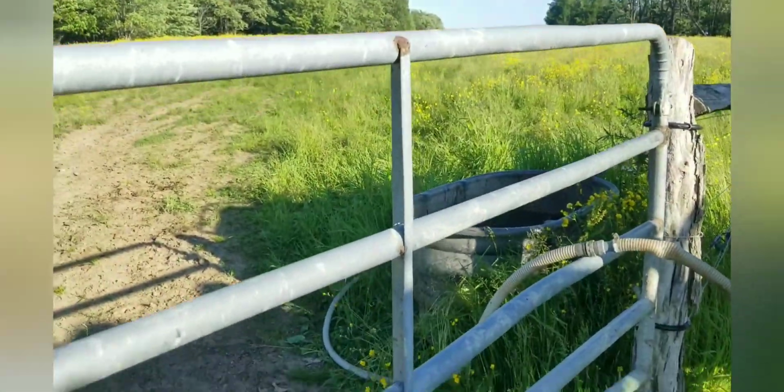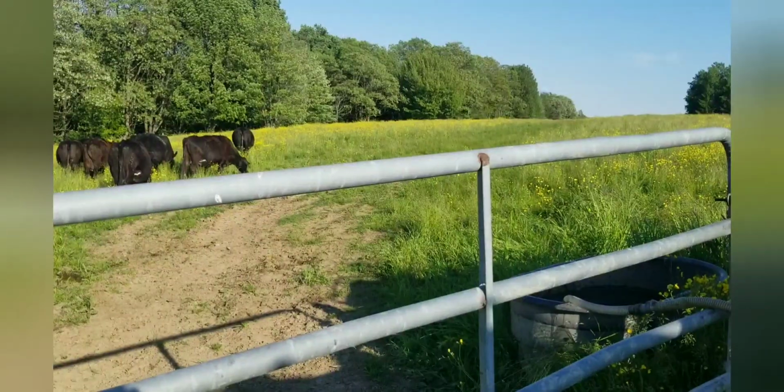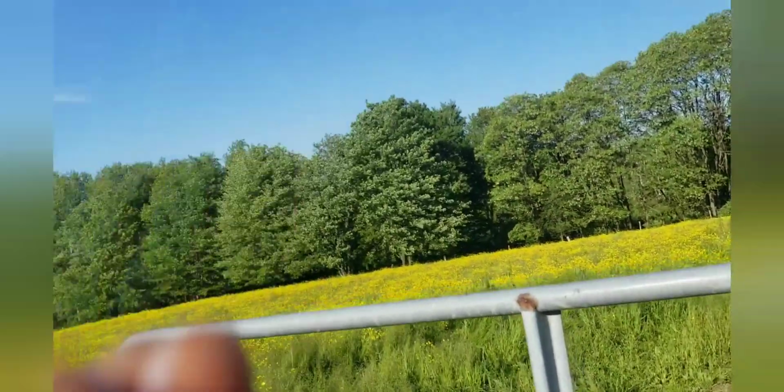That's another feat. Oh, there she goes. We're losing water. We're losing profit right there. Pause. I guess I messed up.